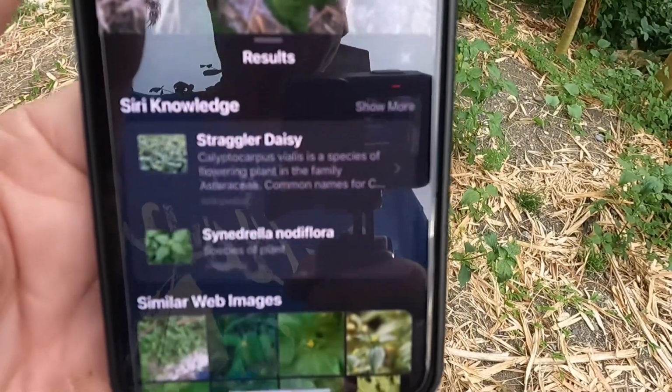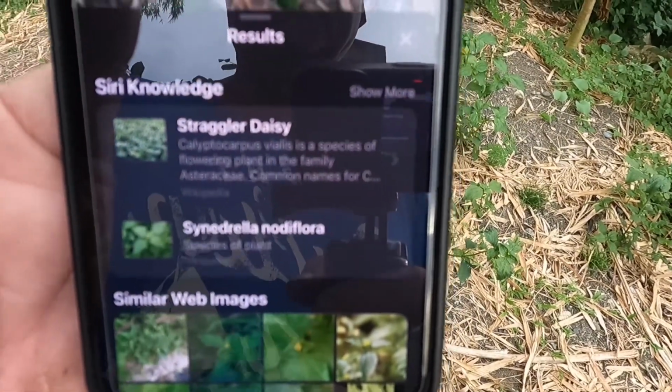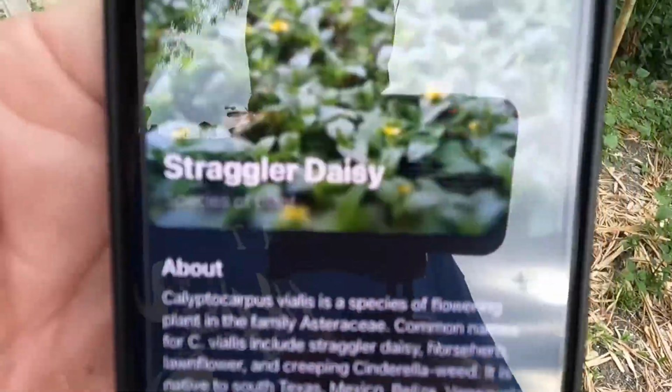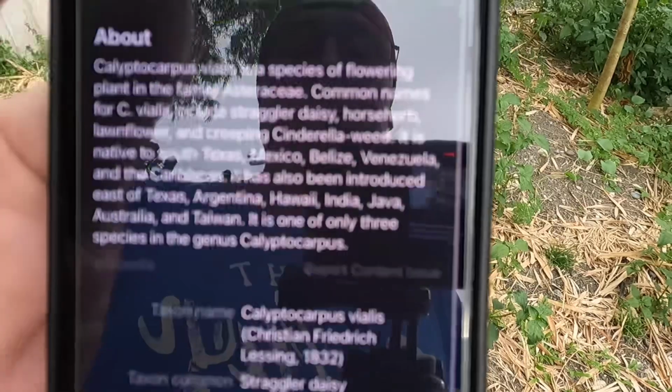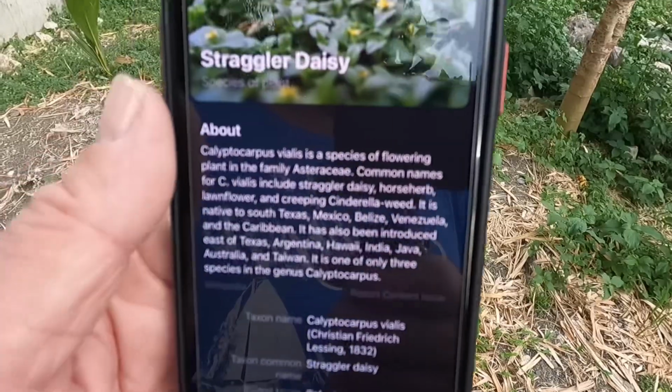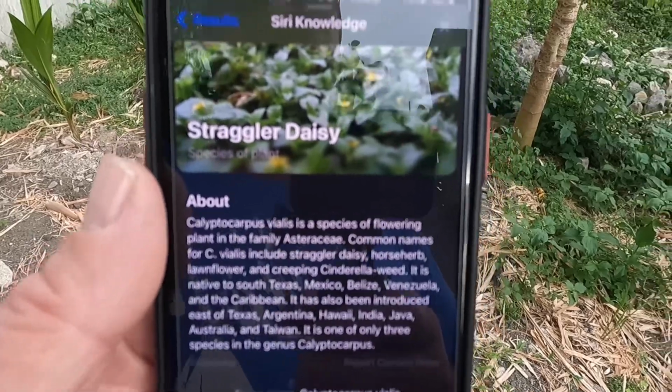Is a species of flowering plant in the family of Asteraceae. Common names, straggler daisy. Yeah, that's it. That looks just like it. Straggler daisy, horse herb, straggler daisy.